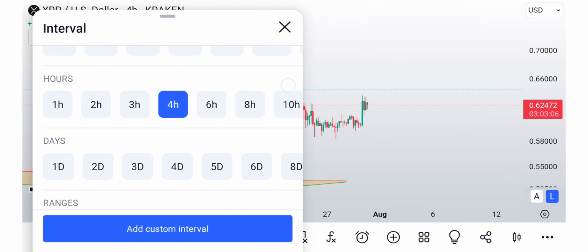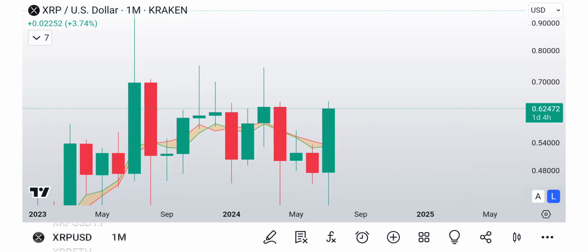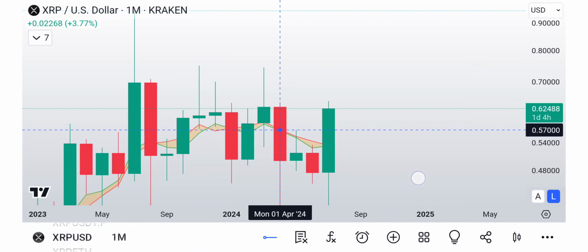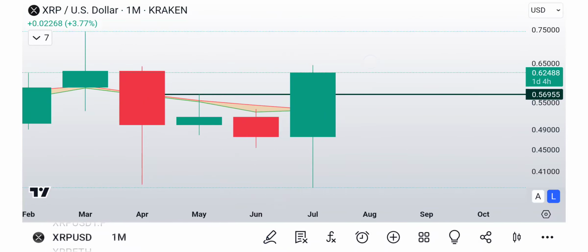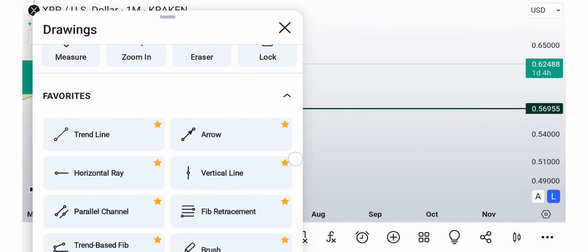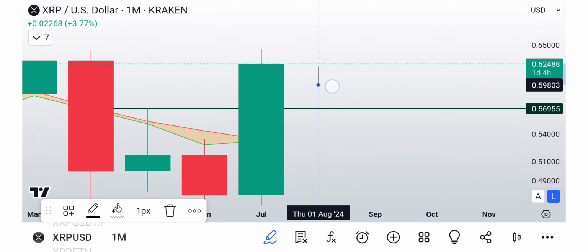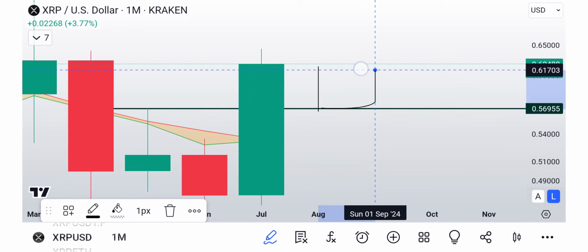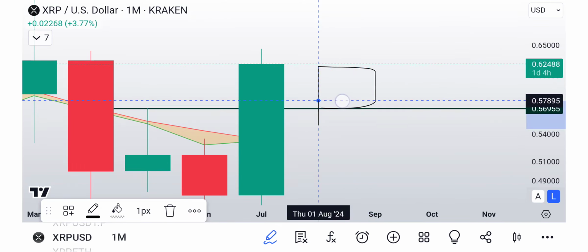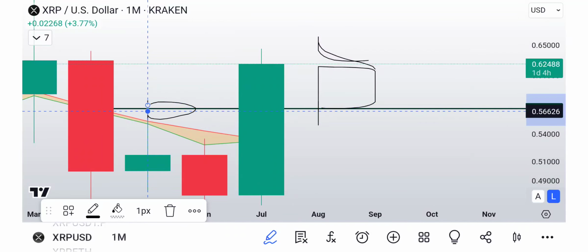When we look at the monthly real fast, is there anything where we have to come back and retrace? Maybe this wick right here, at 56 cents. That's kind of where I would have my buy, or at least a dollar cost average. So let's say the candle closes here, and then we wick down to about right there, and you can see the wick there. Yeah, I think somewhere in here would be a good idea.